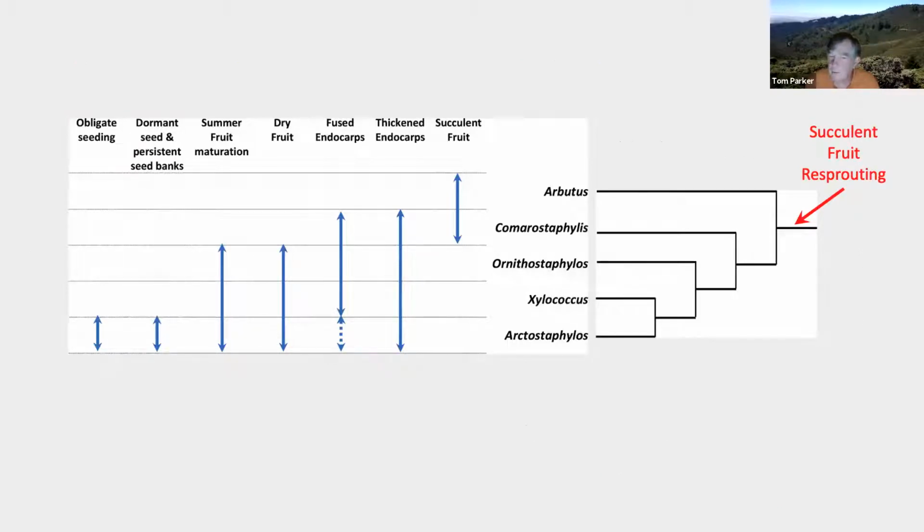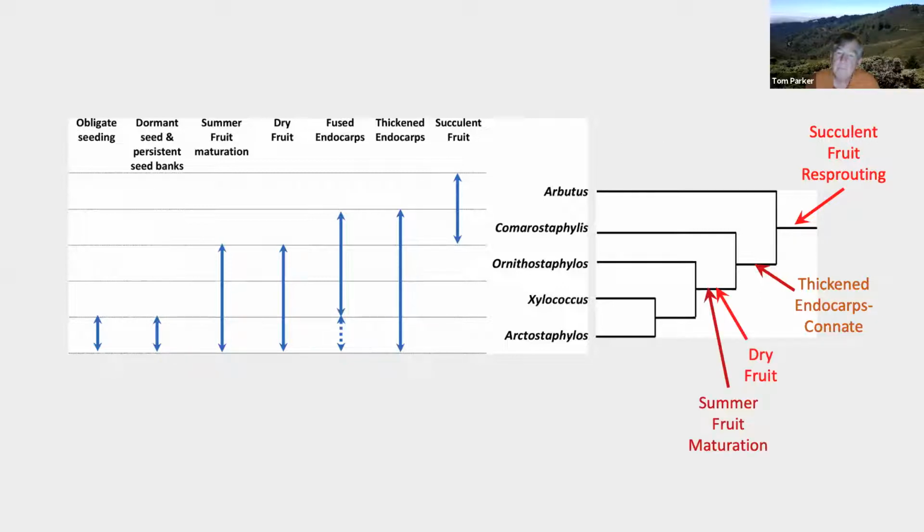If you look at the graph on the right, that's the family lineage. And ancestrally, succulent fruit and resprouting, the fleshy fruit, were probably there already. But by the time you get to Comarostaphylis, everybody past that point has thickened endocarps, and they're fused together. A little bit further down, all of them suddenly are dry fruit, and the fruit mature much earlier, and they flower much earlier. But only in Arctostaphylos do you have that seed dormancy with the persistent seed banks and obligate seeding. You can see how it's moving evolutionarily through this lineage of plants.